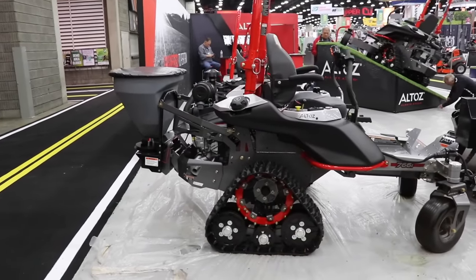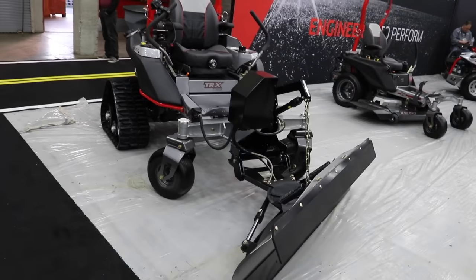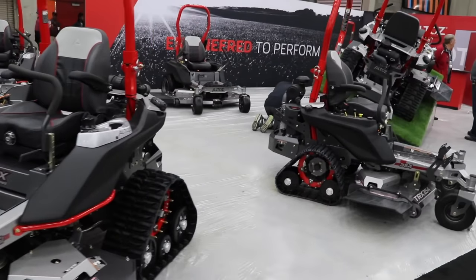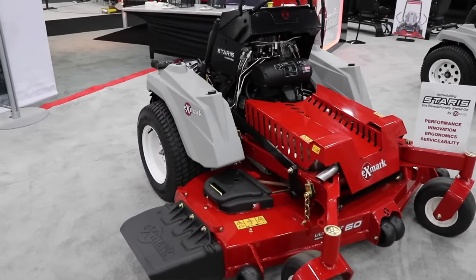An interesting one. These Altoz guys are actually out of Minnesota, and I think they can convert their lawnmowers into snow plowing rigs. A plow in the front, a sander in the back, but they don't have a cab on it. I mean, what the heck is the deal with that? But they look like decent lawnmowers, because everything looks better from above.